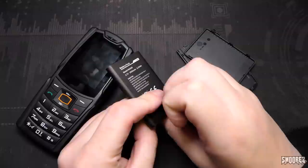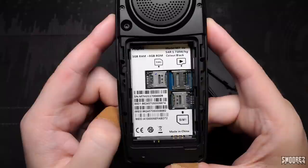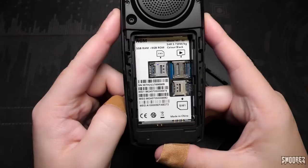And inside of the phone we have the IMEI information, serial numbers, as well as saying that it has 1 gig RAM and 8 gig ROM. The model is M7, the color is black, we have dual nano SIMs and the micro SD card slot just there. So I'm going to go ahead and populate these and we are going to switch on this phone and see what it's capable of.